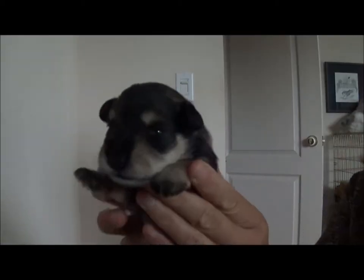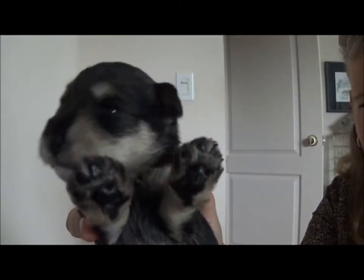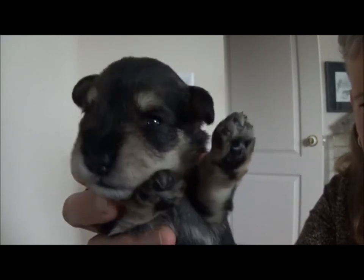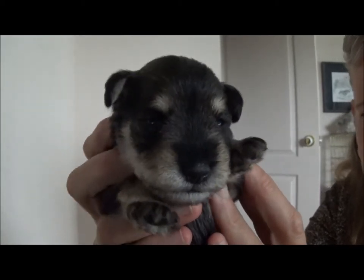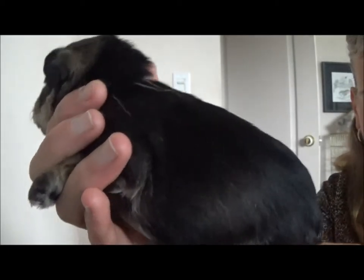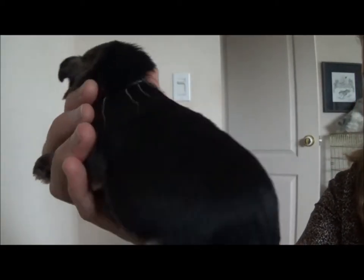Now we have Humbug. Humbug is the second born, and she's more of a medium salt and pepper. So she'll be more of a gray and white in a clippered coat, and a darker salt and pepper in a striped jacket. That's a cute little look on the camera. Yes, it is. So you can see she's more black on her body coat right now, and no visible center stripe because she's so dark.